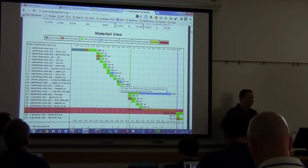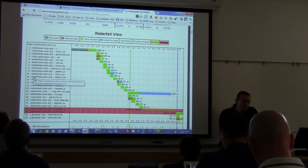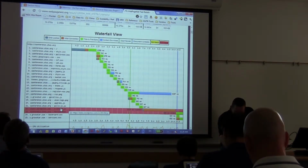For most of these, since it's all in the same domain, you're not going to have to do your DNS lookup. That's already in the local browser cache. So your browser has a DNS cache inside, as well as your local resolver. We got a Gravatar that had to do a DNS lookup on that. Oh, and then you had some problems with these.